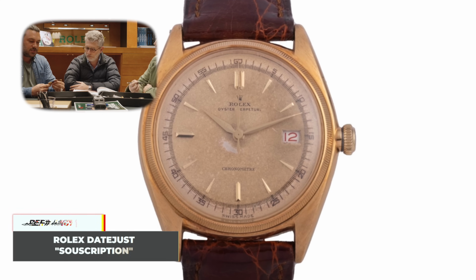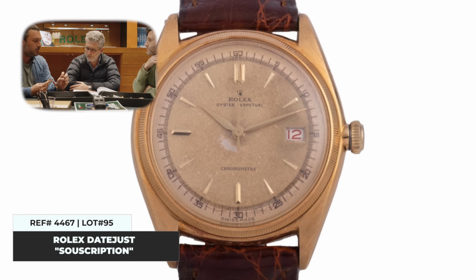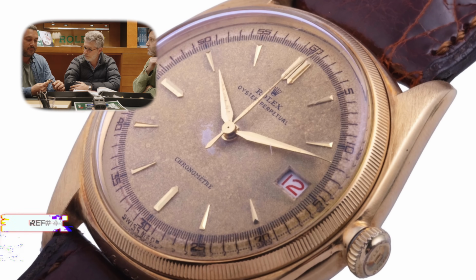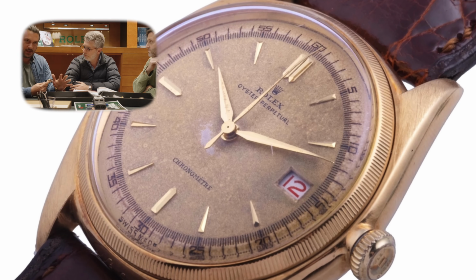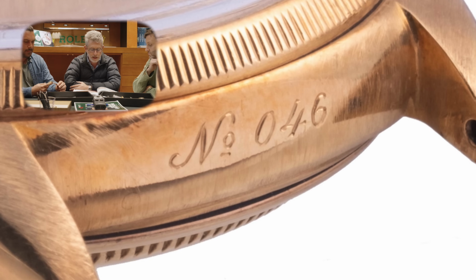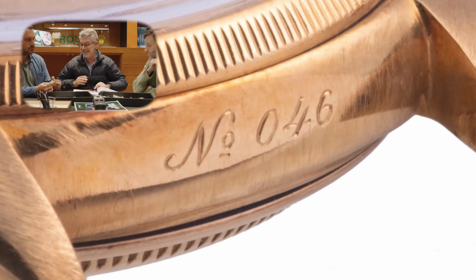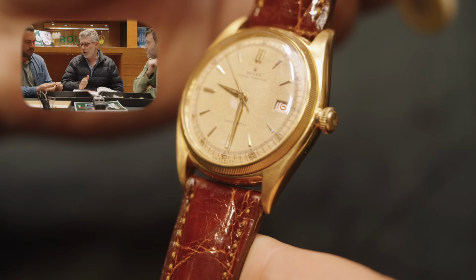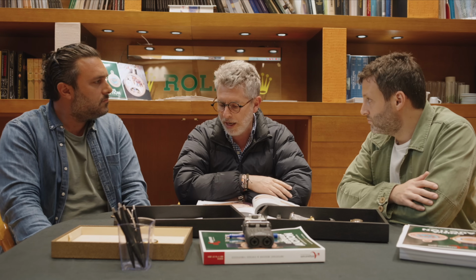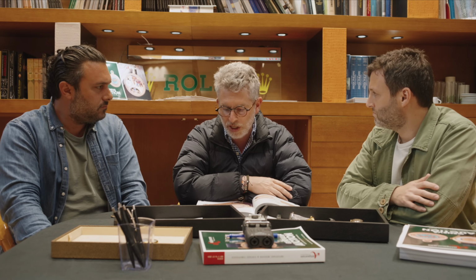It's a Datejust Ovatone, and what is unique about this, and what you really couldn't tell if you were just glancing through the catalog from the picture, is that it is one of the first Datejust Ovatones ever made. So Julien can enlighten us a bit more on the subject. Yeah, it's a super cool story. The first 100 of the Datejust ever to be made, which is reference 4467, these were actually marketed in a newspaper, and the first 100 examples would be pulled out in a raffle and given the opportunity for the people to buy them.